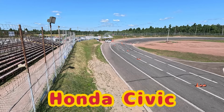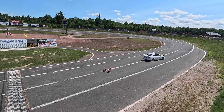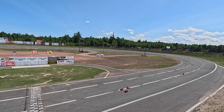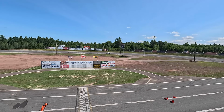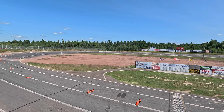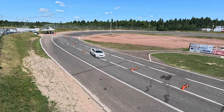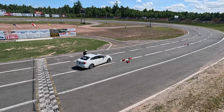Here we are with what looks like an 08-ish Honda Civic. Looks like he's got some lower suspension as well, maybe sitting on coils. This is a practice round. He's just stopping to get that cone that he knocked over. Normally you wouldn't do that in an actual race.